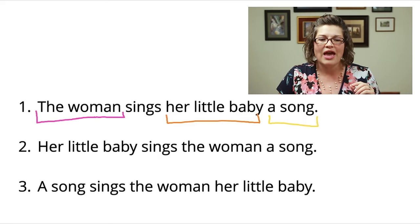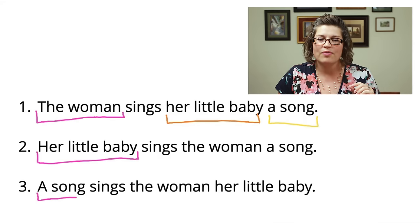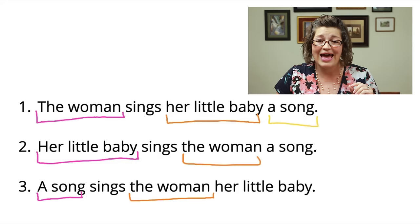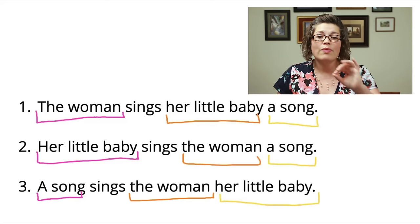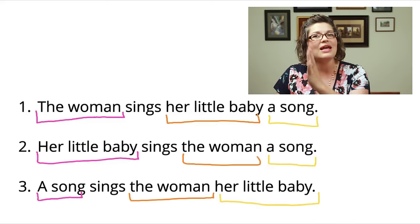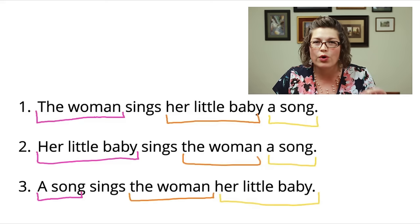So now the thing that I want you to notice, and this is very important, is that every sentence has the same pattern: the pink slot comes first, the orange slot comes next, and the yellow slot comes last. So what is inside the slot changes in English, but the colors have to stay in this particular order. English has very rigid word order, and this is very important because it is the complete opposite of German.